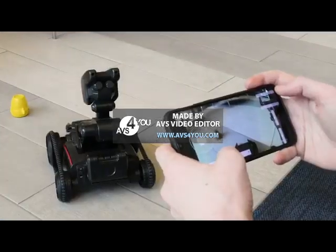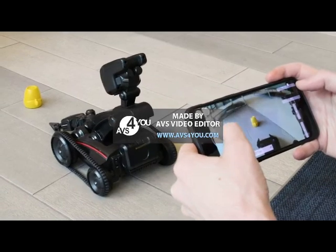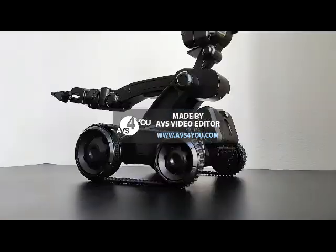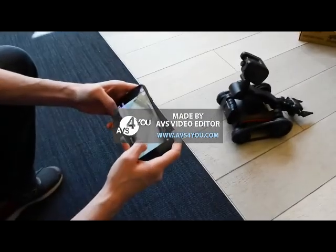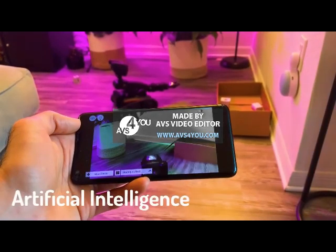Nabot is a remote control robot with a twist. It can be controlled through your phone, and you can see what it sees on your screen. Here's the twist. Instead of controlling the robot all the time, Nabot's artificial intelligence algorithm learns with you.